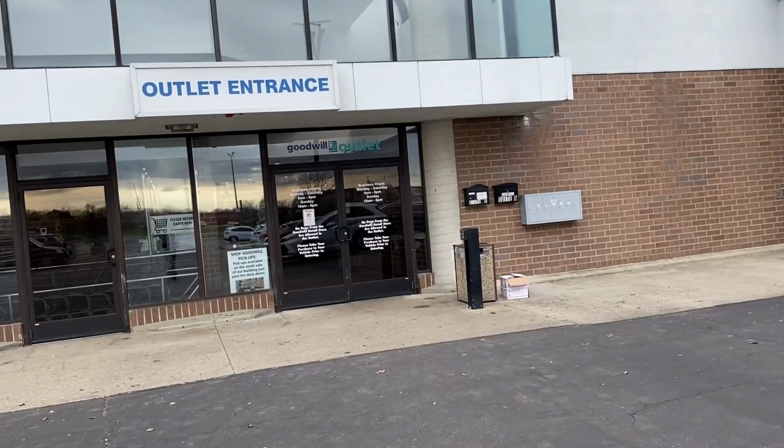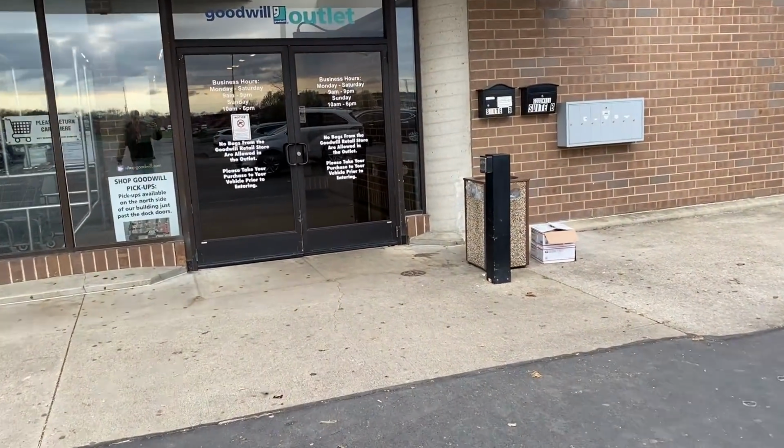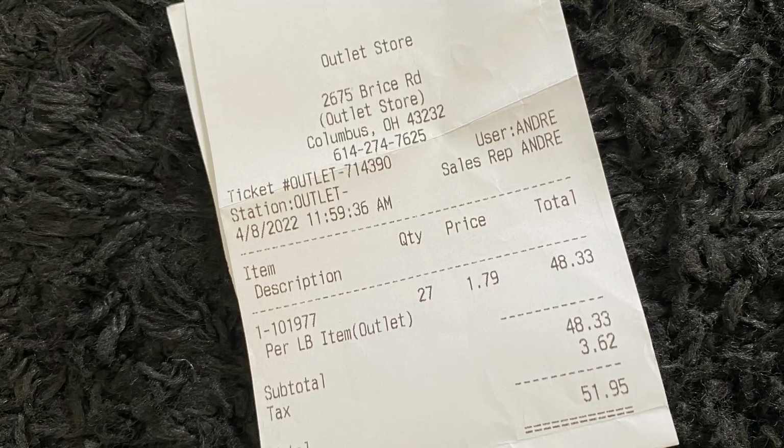So I just got back from the Goodwill bins. It's always an interesting trip there, and I spent $52 on 27 pounds worth of goods to resell on eBay. The listed value of all of those items cumulatively is over $1,000. It's one of the biggest hauls I've ever had.